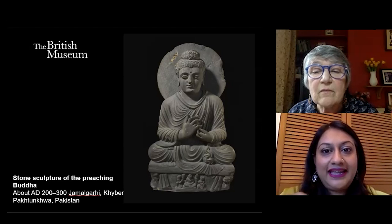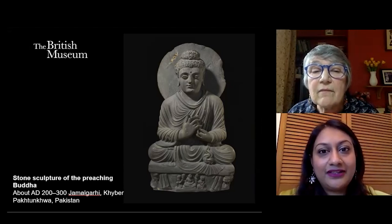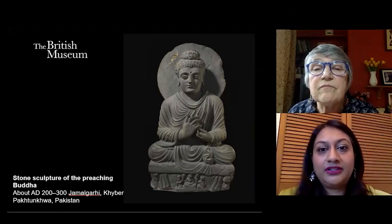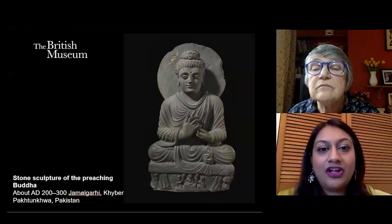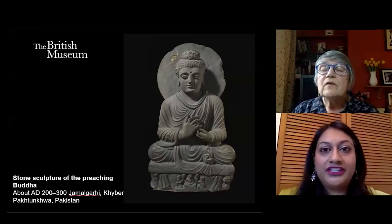And you can see behind these three figures, you can see a man and a woman standing behind them, and they represent the donors of this sculpture to a Buddhist stupa or a monastery. And actually, where they survive, you often see donor figures on the bases of large stone Buddhist sculpture from Gandhara. And just to explain, what is Gandhara? What does this word mean?